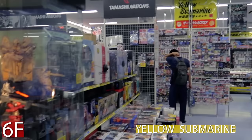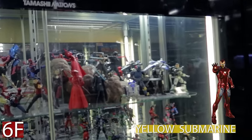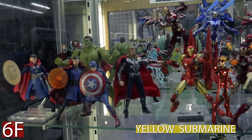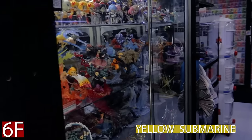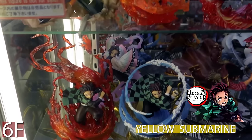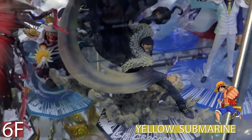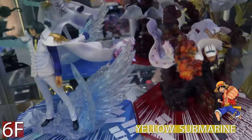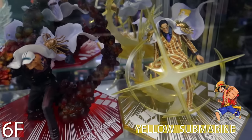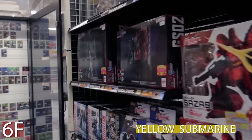Figures. Oh, well, you get some here if you want to see. Really nice. From the Marvel DC Universe. These are not for sale, but these are samples. Same here, that are really cool, from Demon Slayer. And One Piece, for example, Sir Crocodile. These are really, really cool. They take a lot of space, so you need a big suitcase. I think they are around 80 bucks also.